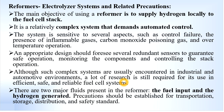It is a relatively complex system which demands automated control. That fuel input has to be controlled optimally and taken care of. That's why we need to have automated control. The system is sensitive to several aspects such as control failure, the presence of inflammable gases, carbon monoxide poisoning gas, and over-temperature operation. All these things should be taken care of. An appropriate design should foresee several redundant sensors to guarantee safe operation, monitoring the components as well as controlling the stack operation.